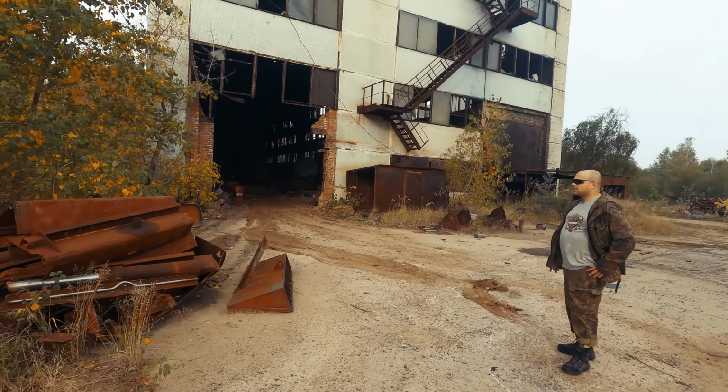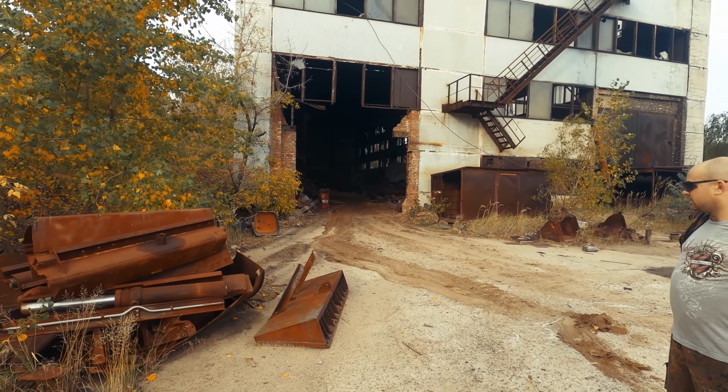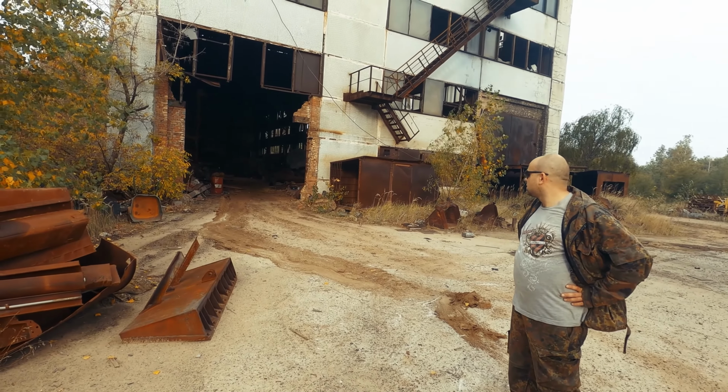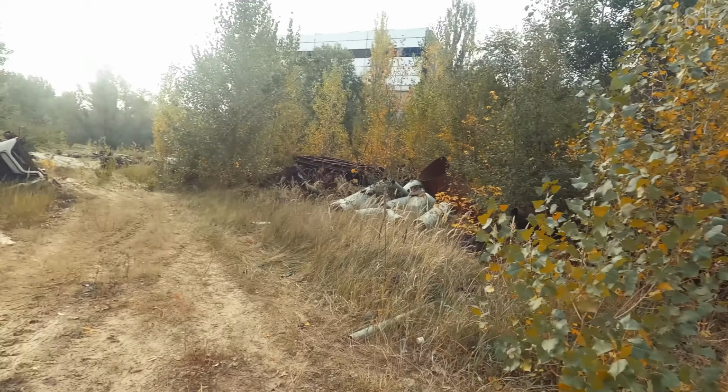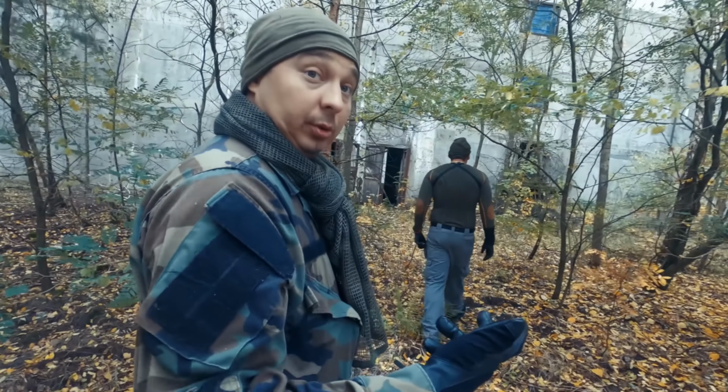This building houses the lair of marauders who take radioactive metal out of the zone. We decided not to risk it and not go there, fearing that someone might be there. We were there on Sunday and apparently there were no workers or looters that day. Nevertheless, we tried not to take risks once again, because if the police catch us, then our trip will end and we will not see many places that we want to see.